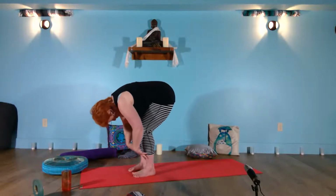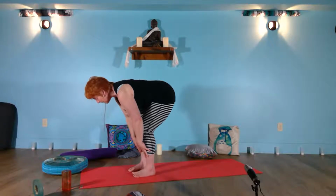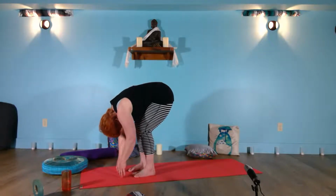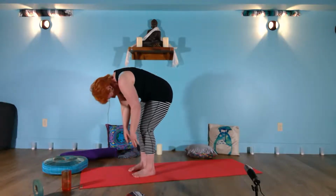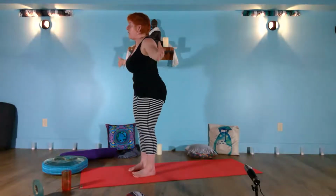Half lift, Ardha Uttanasana, hands glide to the shins. Pause here for a moment to make the collarbones really wide. Exhale, forward fold. Inhale, unravel to standing. Arms reach for the sky.